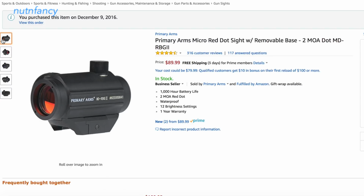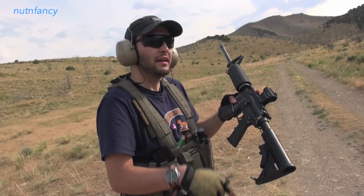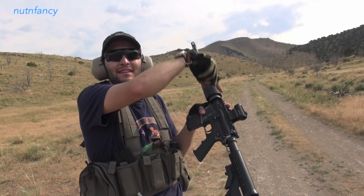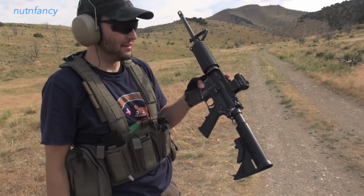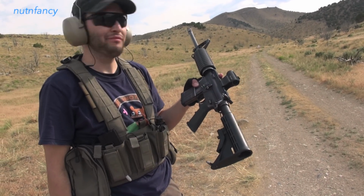And EOTech. EOTech's another one. Yeah, I still kick myself for paying any amount of money for a freaking EOTech because I used to love it, and it was because of that reticle. So, same reticle this one has for half the price. Have we shot that in the snow? Yeah. Cold? Has it ever failed us?